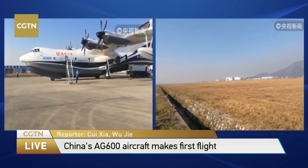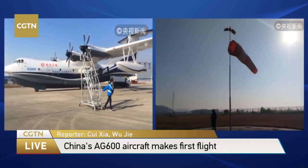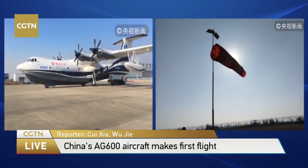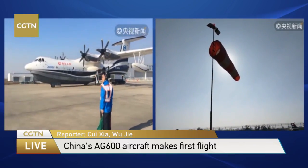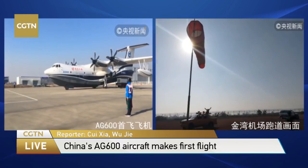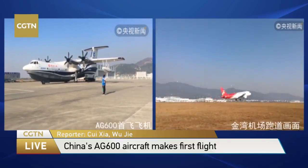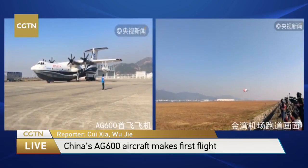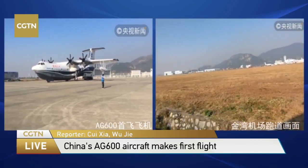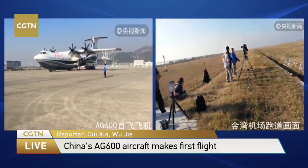From the footage, we can see that the weather in Zhuhai is very good. The sky is clear. It's a little bit foggy, but the influence is limited. We have a weathercock here. If it is in full bloom, then it means that the wind is very strong. Okay, another plane is taking off. A really busy airport.